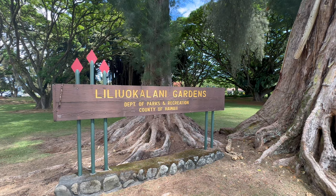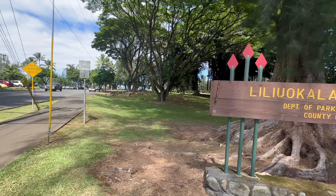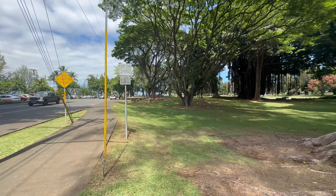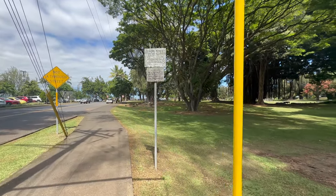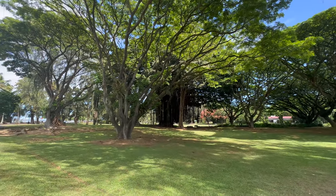Let's walk through the gardens first, and then we'll head down to Banyan Drive. Lots of history along this walk, so I'll be dropping little tidbits along the way. Otherwise, you can sit back and enjoy the view.